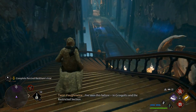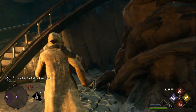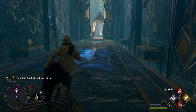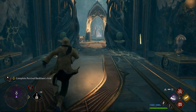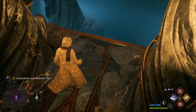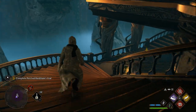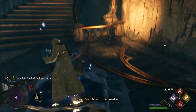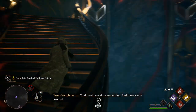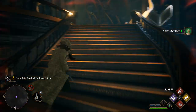I've seen this before, in Gringotts and the restricted section. Game time, so where the enemies at? Well, we gotta build a bridge across this. Impressive. That must have done something. Best have a look around. There's something right here. Bird and hat.